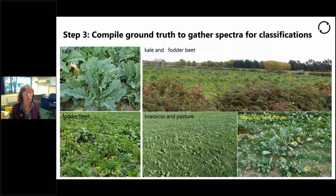I'm not quite sure what the people were doing mixing up kale and fodder beet together. That's the only time I've ever seen that.